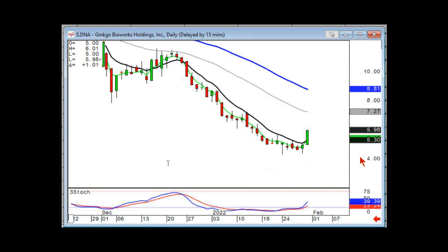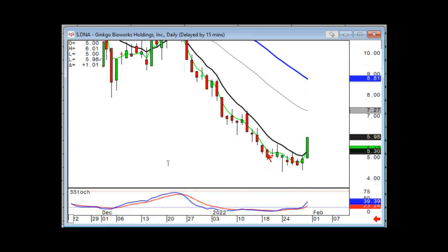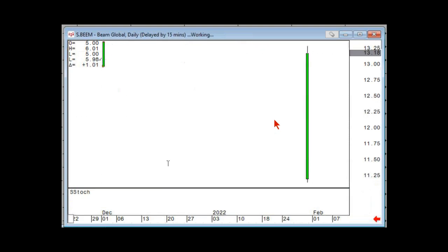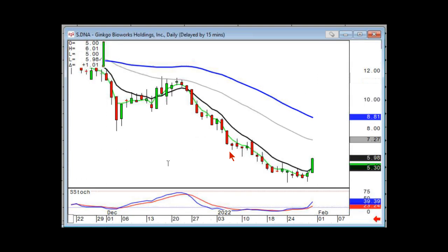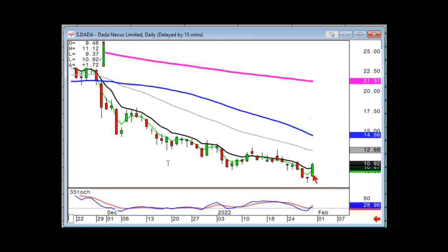So this is your typical chart today. It's a good chart, but there were tons of them like this today. What you want to do is find the ones that have a little bit more oomph to them. Beam has a morning star signal, scoop type pattern.